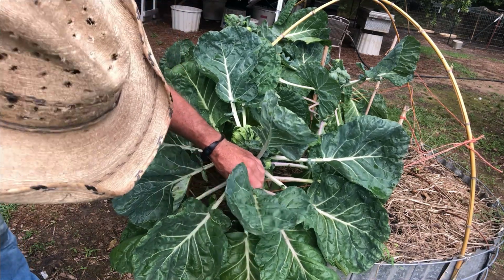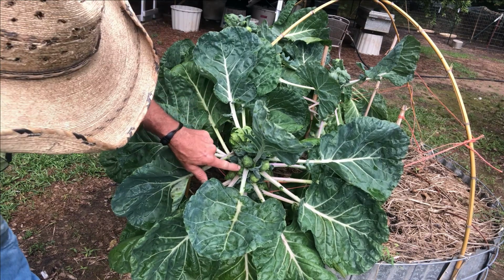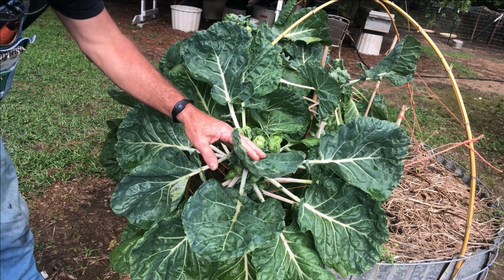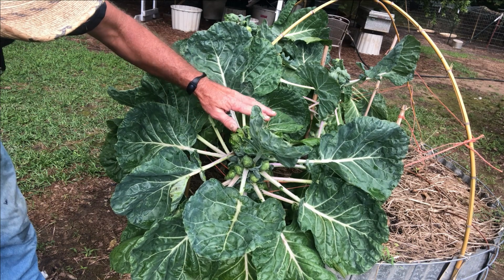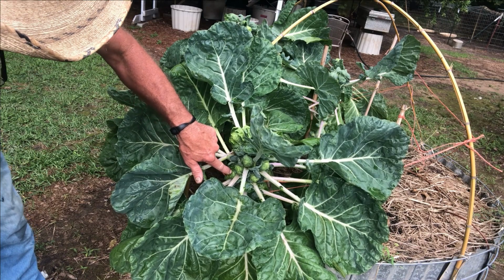Guys, I'm still letting my Brussels sprouts grow. I may fool around here and get to eat just a little bit off of them. I never expected these to go. But you know, I topped them early, so they'd stop growing and go on and start putting the growth into the Brussels sprouts that was already on the plant.